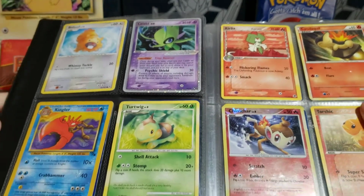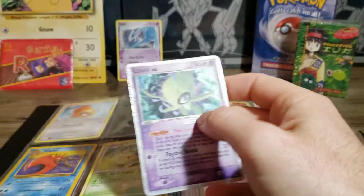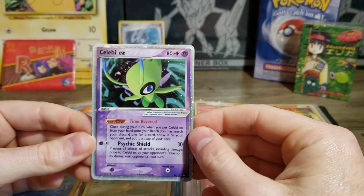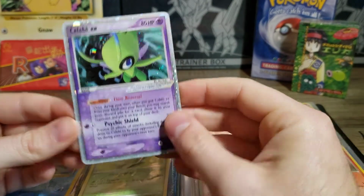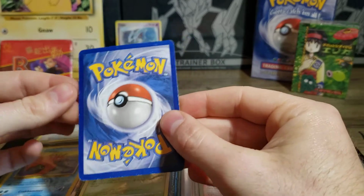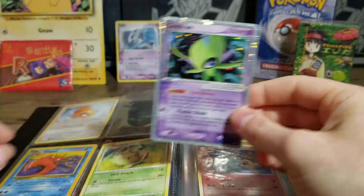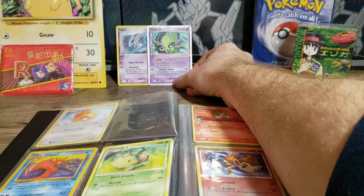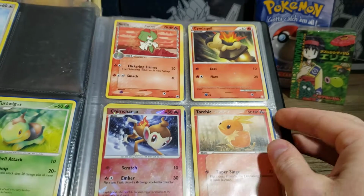See, a Krabby, okay. Celebi EX. Nice. I know some people out there are huge Celebi fans. And this one's in pretty good shape. I want to say this one goes around $20. You guys can correct me in the comments. I'll have to look it up later. But that's what I think it's around, and that's in about light played.